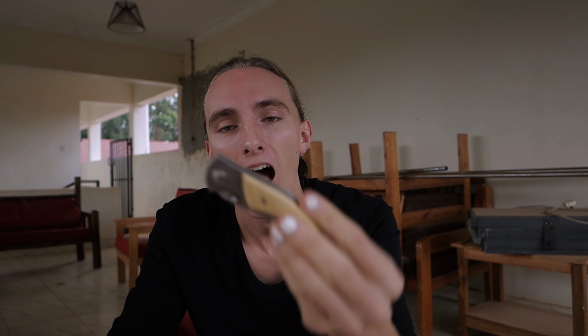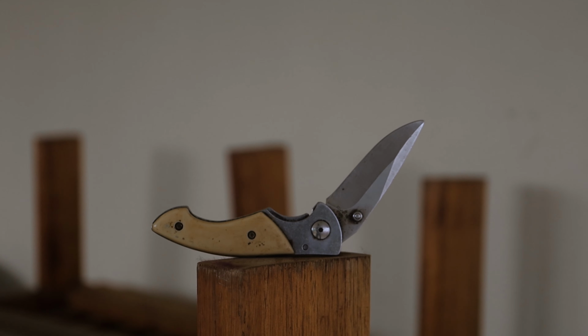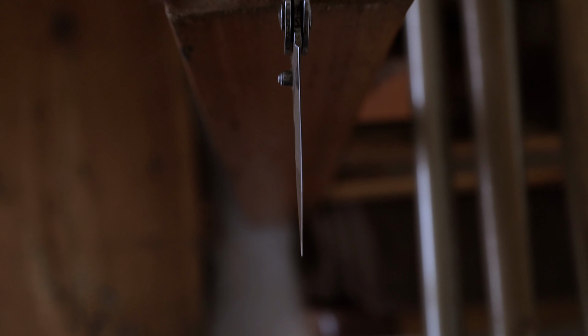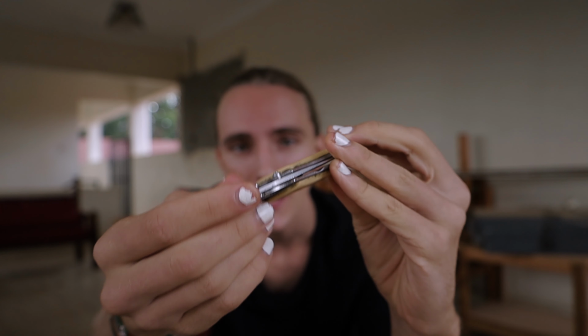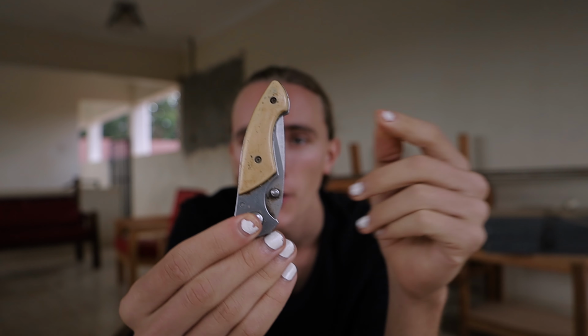Ooh, okay, this one is next. This, I don't even know the name brand of this knife. So this knife is just a pretty generic boy's pocket knife right here. I was given this one as my second knife, and it is the oldest knife here, probably at the table.